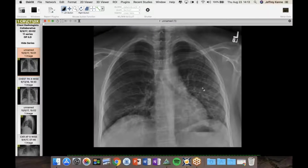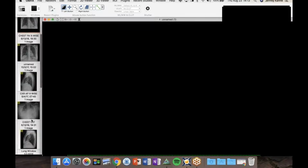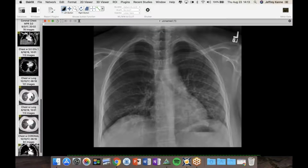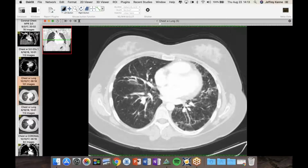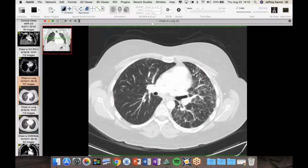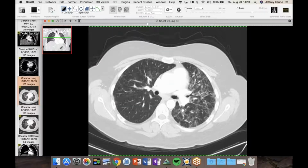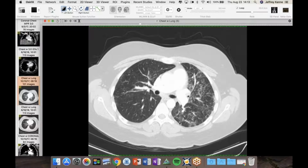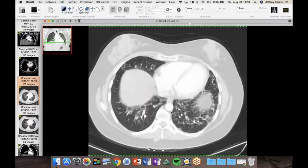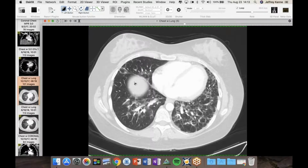So she presented with a cough and shortness of breath back in the fall, and had this area of consolidation on the left that was presumed to be a community-acquired infection, and she was treated for that. Here's her CT scan. You can see on CT it's actually a bilateral process, and if you look at it, sort of peribronchial, perilobular thickening, so right here, arcading. So a good look for an organizing pneumonia pattern, and in the right distribution, peribronchial and all that.